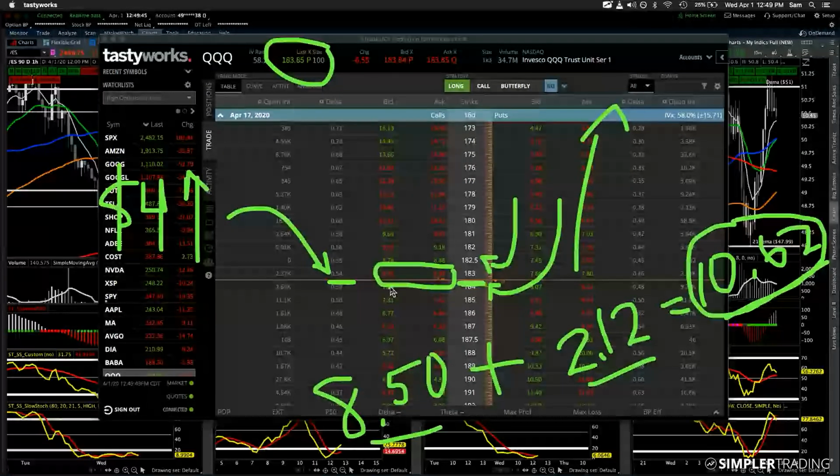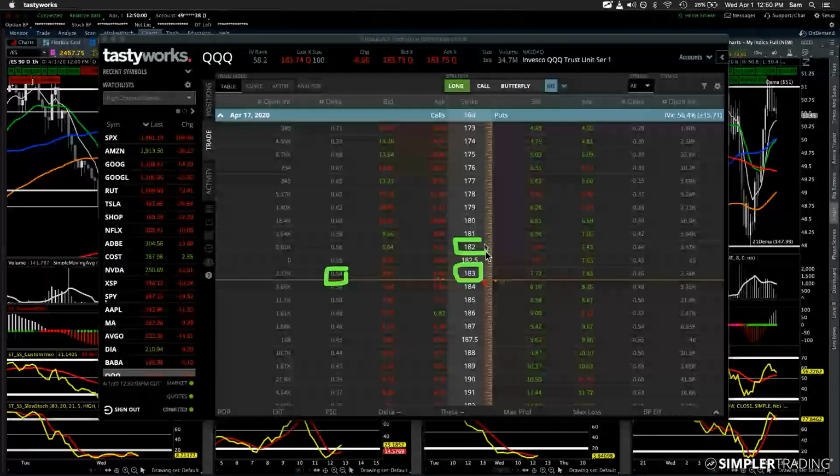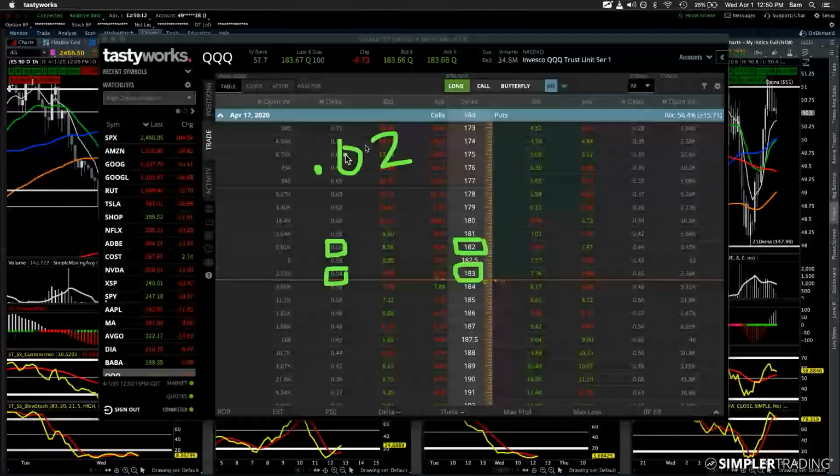So check this out. Let's say that we're long the 183. It's got a delta of 54. Now, once we're ready to close the trade, let's say that we sell the 182 call against it. Well, you see how the 182 has a delta of 56? So your delta is now 0.2 after all is said and done, right? So it's not going to do much after that, but the whole point of it is for you to lock in your profits that way.